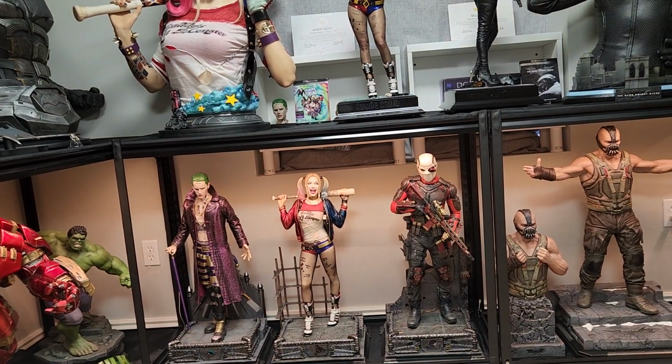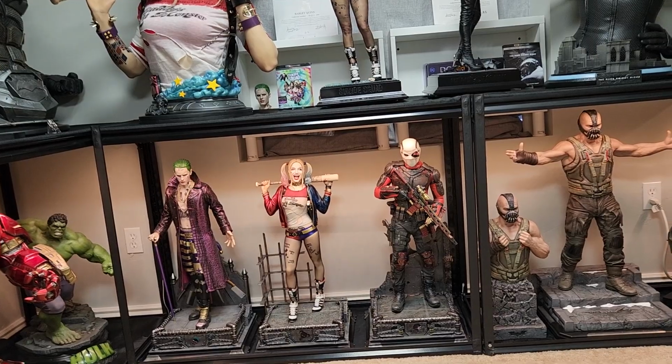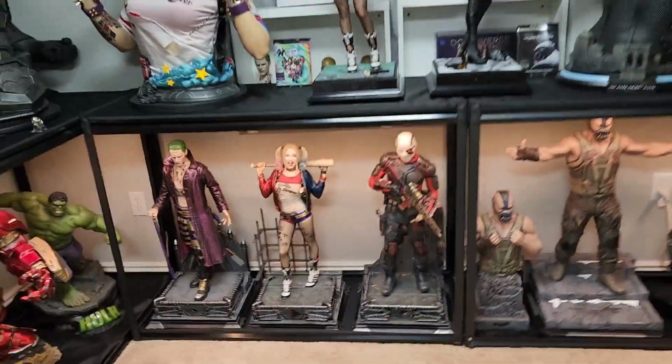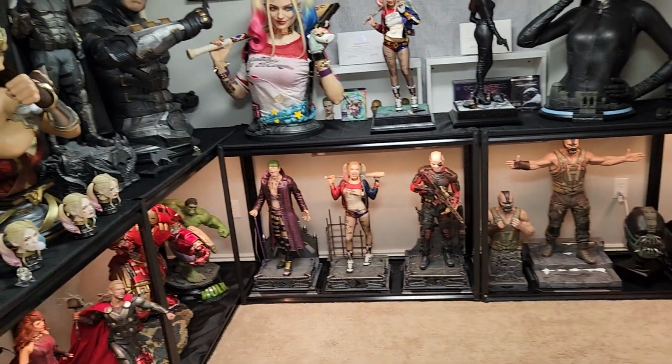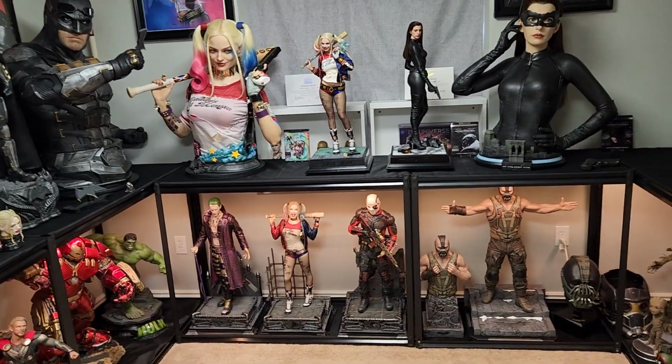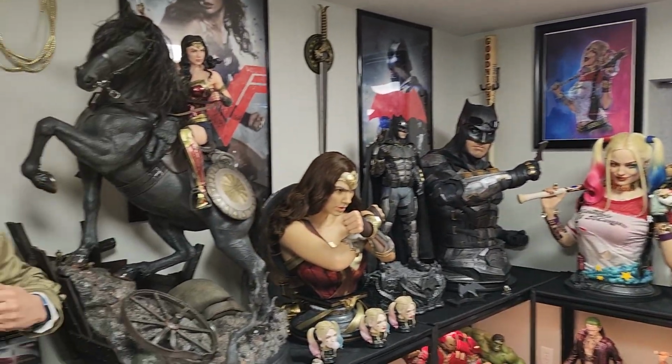I did like the Justice League pose and base a little bit better, but I did really love the Suicide Squad Batman. So if I was ever able to find it, or if someone had it and wanted to sell it to me, or even exchange it, like do a trade for Harley, I would. So after that, you go into the Trinity wall, which we're keeping the same.